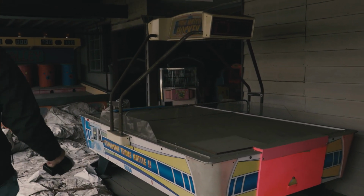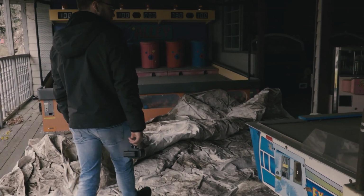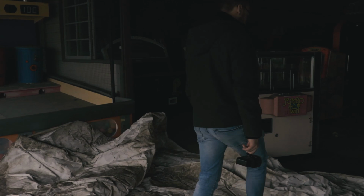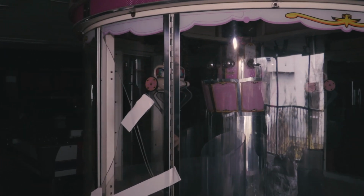Air hockey. Whoa. That is incredible. Look at this. Claw machines over here.